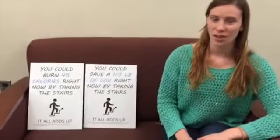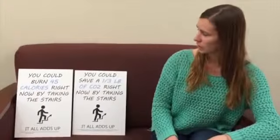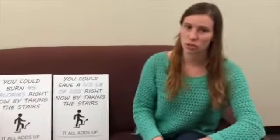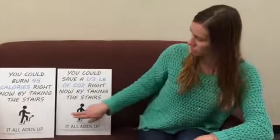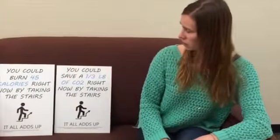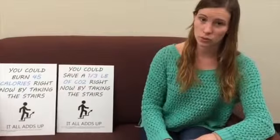We chose a simple design for the posters so that they're easy to read and easy to attain the information quickly. We chose a light blue font on both of them to neutralize any environmental or political factors between the two. There's a simple image here depicting immediately that both posters involve taking the stairs. They both involve positive injunctive language suggesting what the participants could do.